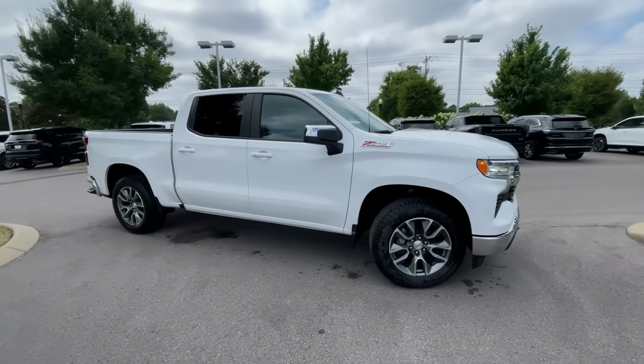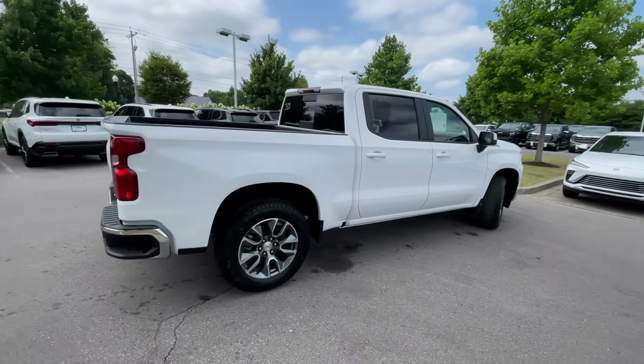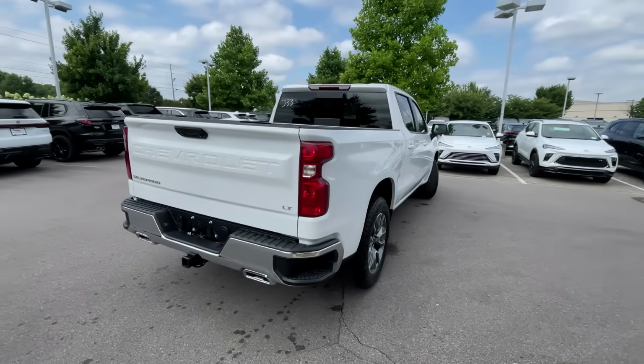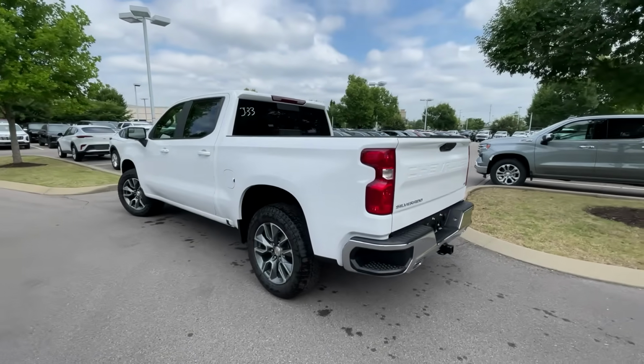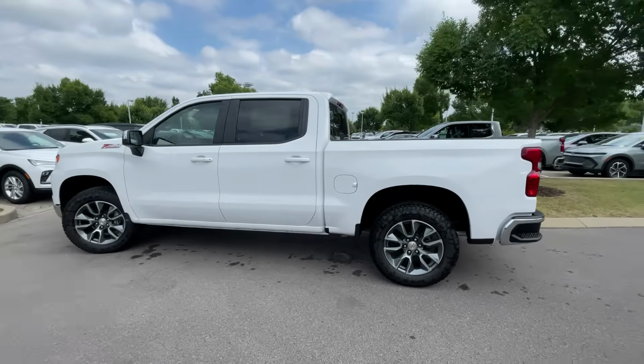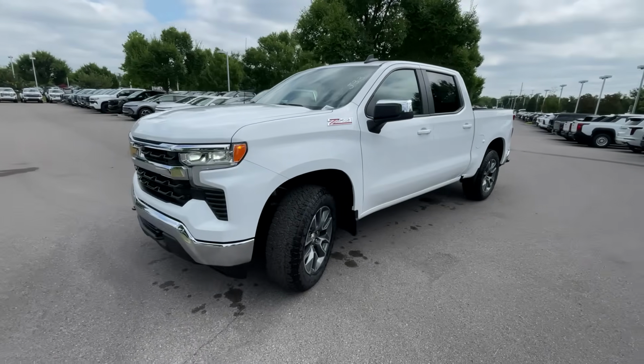Here we have a new 2026 Chevrolet Silverado. This one's a 1500, comes in the LT trim level. Also includes the Z71 package, the All-Star Edition Plus package, Summit white paint, jet black cloth interior. The powertrain consists of a 5.3 liter naturally aspirated V8, and that's mated to a 10-speed automatic transmission.